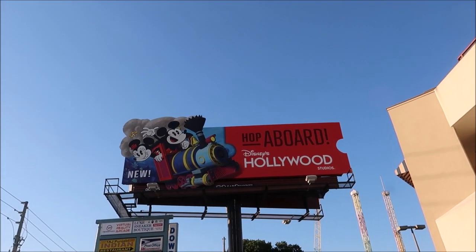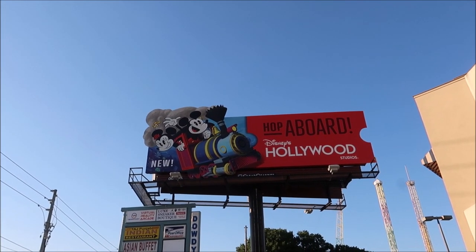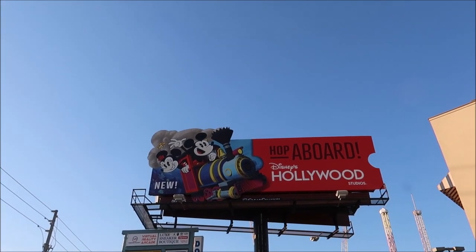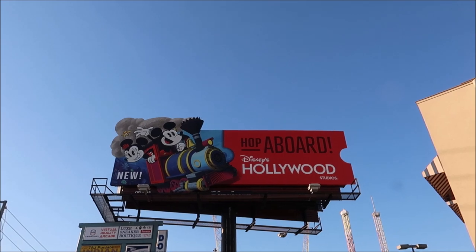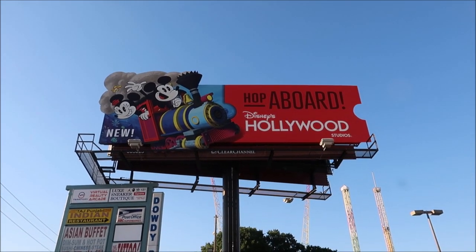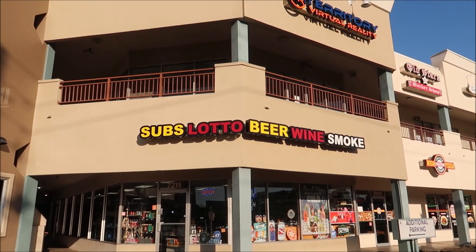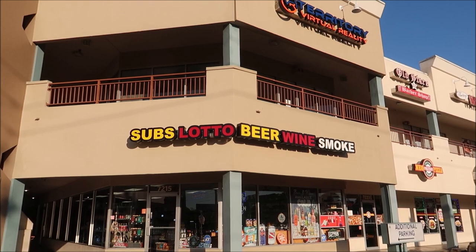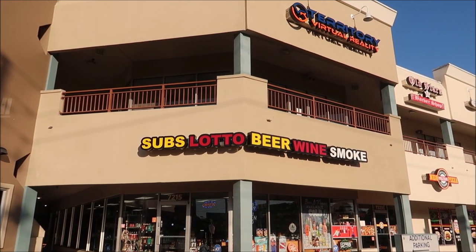And take a look at the billboard they have up there. Hop aboard Disney's Hollywood Studios for Mickey and Minnie's Runaway Railway. I'm so glad I got to ride it before the park closed down. It's a fantastic ride. They sure do have some weird naming stores down here. Subs, Lotto, Beer, Wine, Smoke.